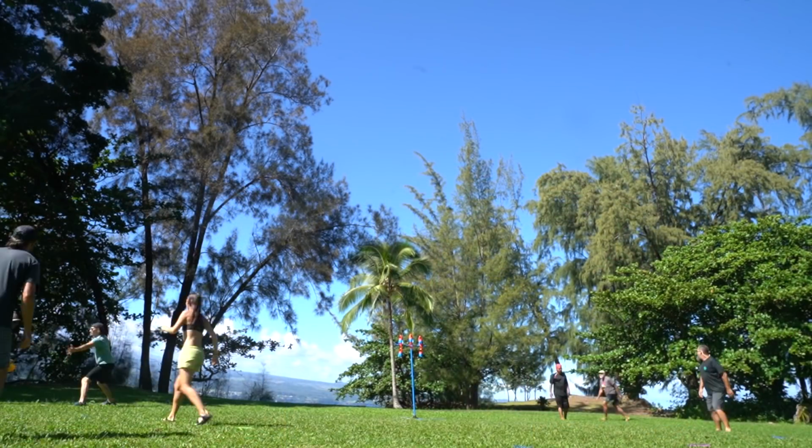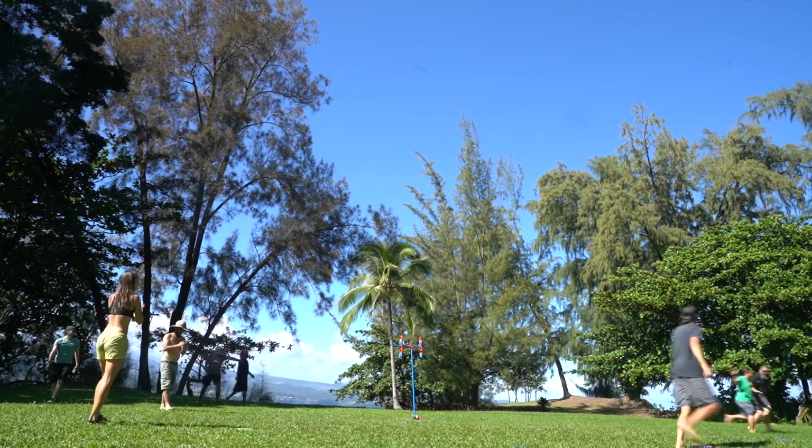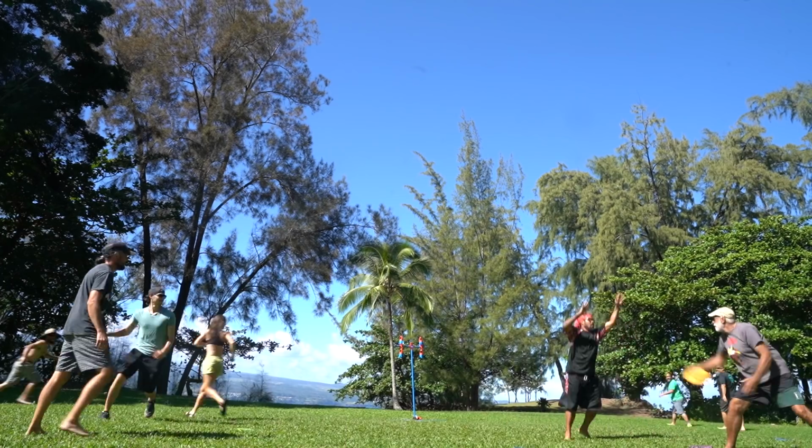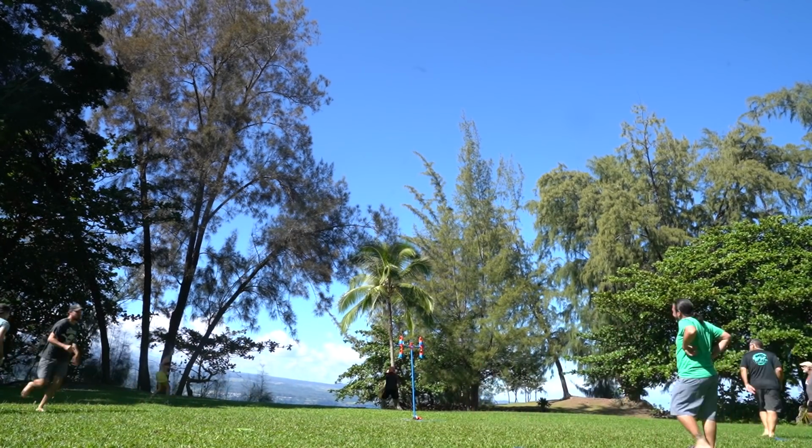There's a circle around it and the defense can go 1 step inside the circle, but the offense has to be outside the circle. So it's fun and keeps you on your toes. You're always moving around the circle. There's no specific side, so you're always moving around.